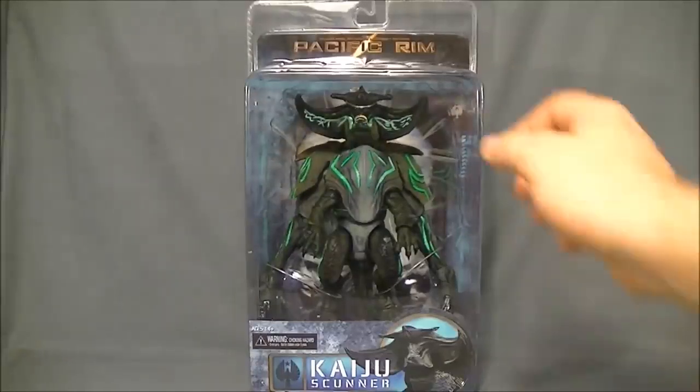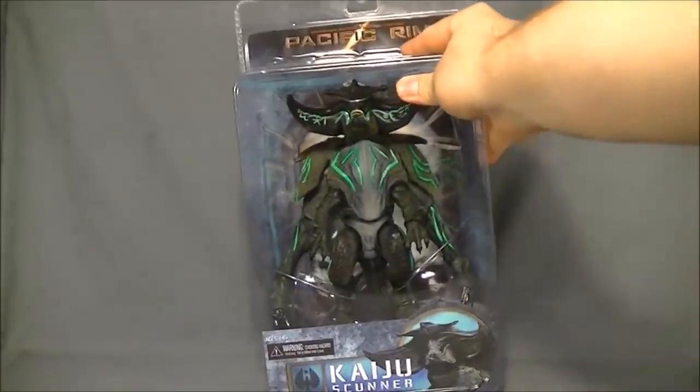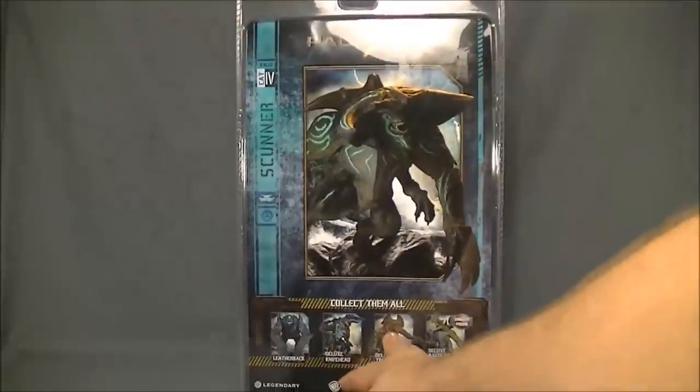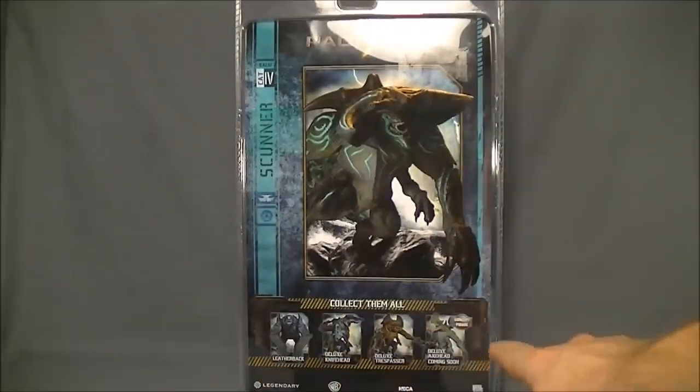But pretty much what you get is the Pacific Rim logo at the top here. And then down here you just get a concept picture of Scunner. And nothing on the side. Come around to the back and it just shows some of the other kaijus that they've released. And then it has Axehead here, coming soon.